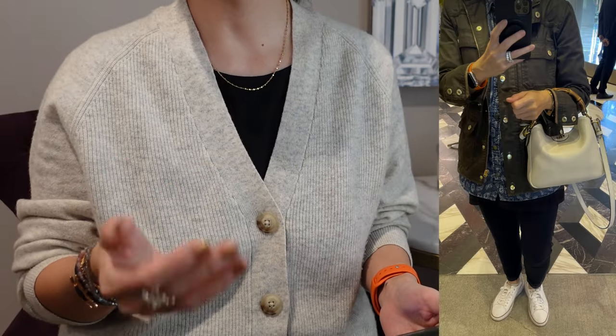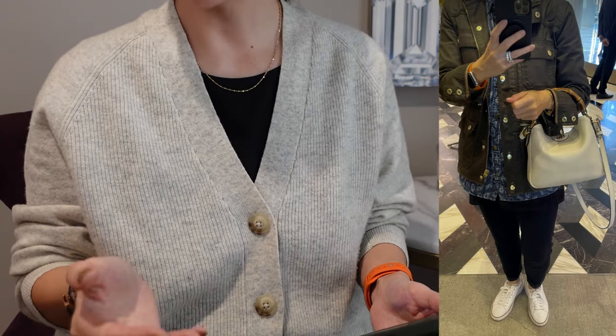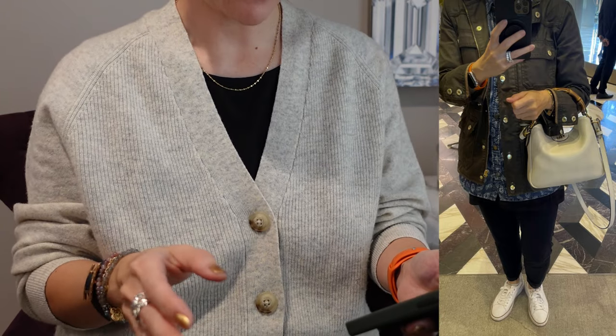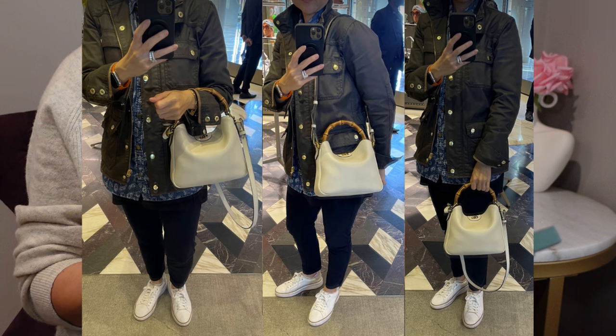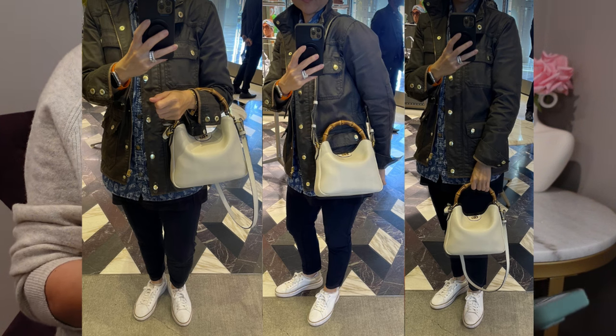And then I found this Gucci Diana small shoulder bag, and this is $2,590. And this is really nice. Also with that bamboo top handle, it could be a hand carry. It has a crossbody strap or also a top carry. And I really love this one, and I enjoyed the magnetic closure.